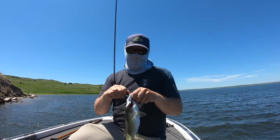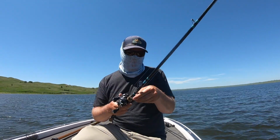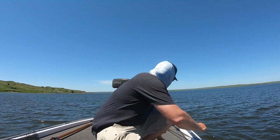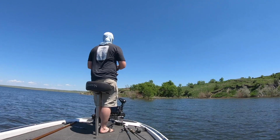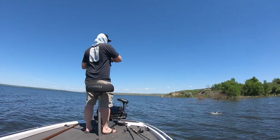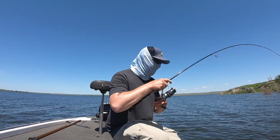That brings us down to the final two. Ned Rig and a popper. We'll see. I think I'm gonna try and get the Ned Rig fish first so we can end with some good fun. Nice one on the Ned Rig.